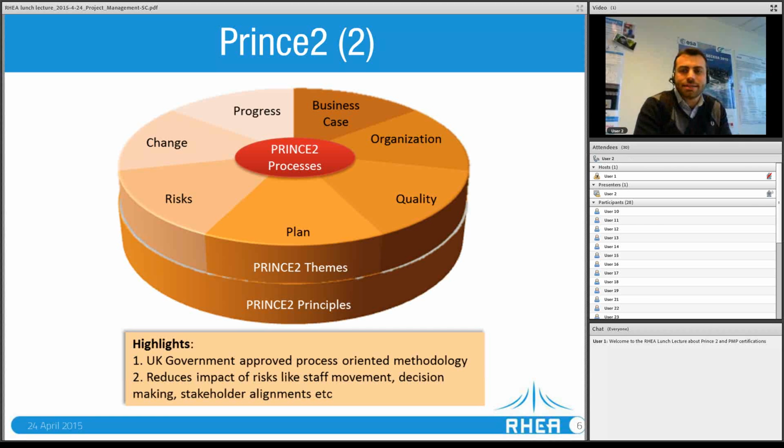The business case is actually the reason why we are doing this project. As we were mentioning before, the reason can be internal to the organization or external to the organization. Then we have the organization. The organization is actually how your team is done, and also the layers.